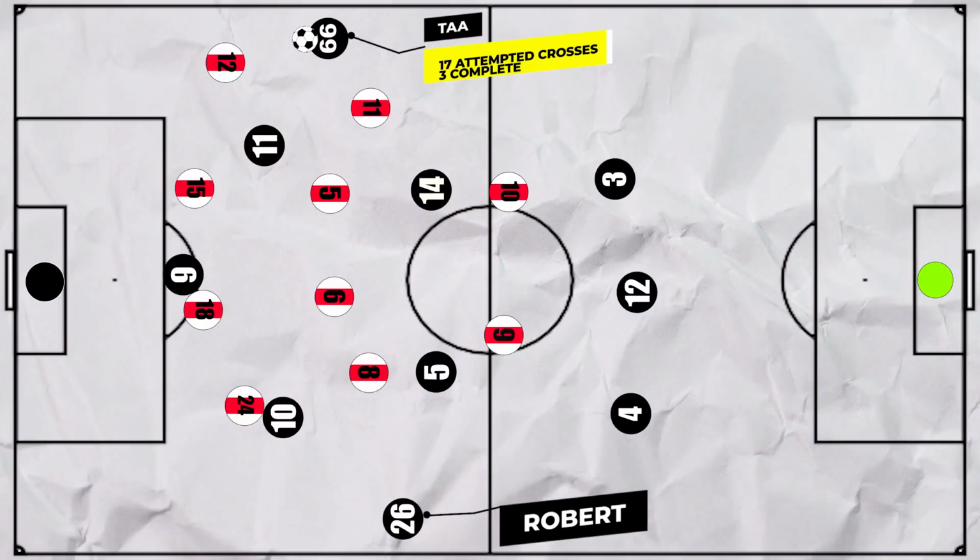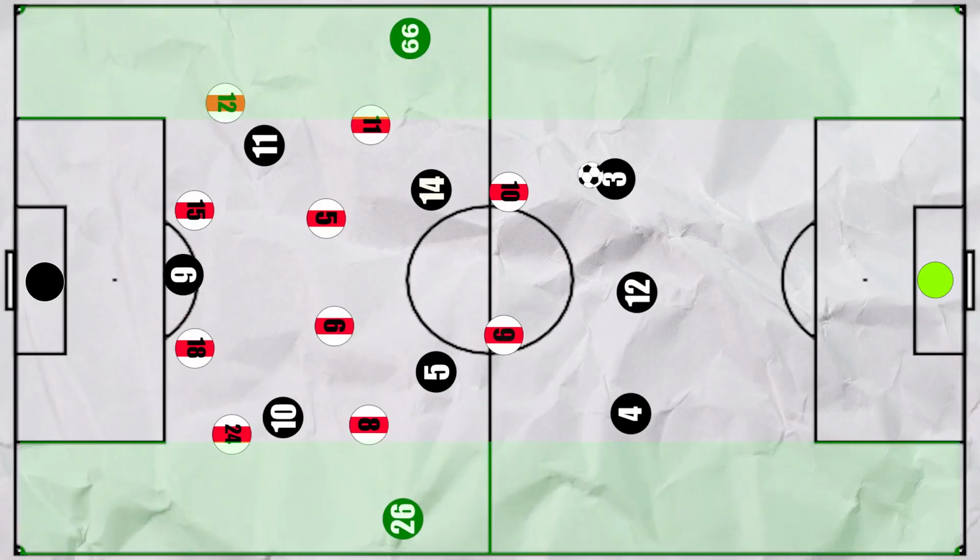In fact, Trent attempted 17 crosses but only completed 3 of them, whilst Robertson only completed 1 out of 5. They tried to combat this by making more time for their wide players.